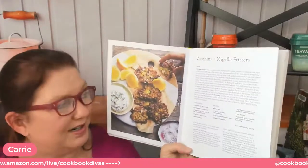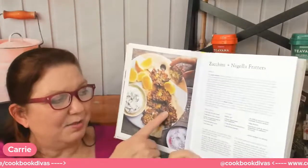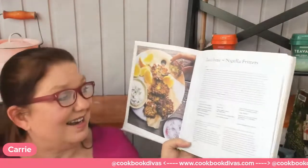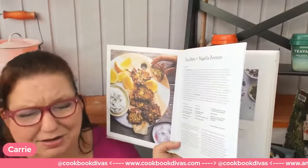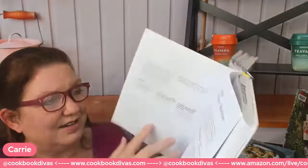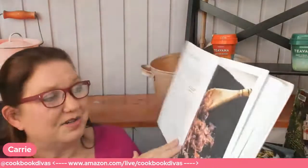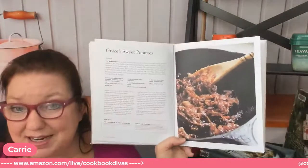Zucchini and nigella fritters. Now it's too bad they always come out looking kind of burned like that. It's just the way they do, and they taste delicious. But when I get that out, I'm like, oh, I burned it. No, it's fine. It's fine. You didn't. And serve them with sour cream. Asparagus with brown butter and hazelnuts. Shona says no hazelnuts. Grace's sweet potatoes.